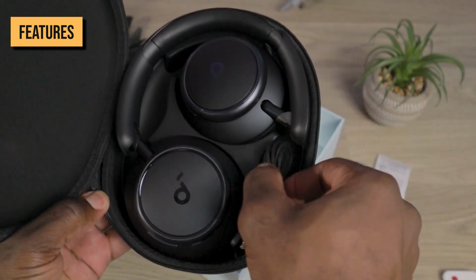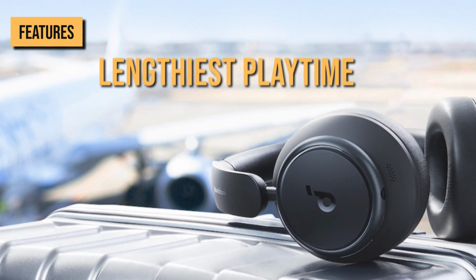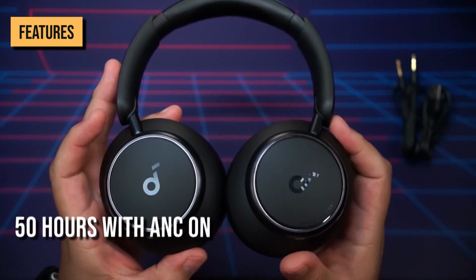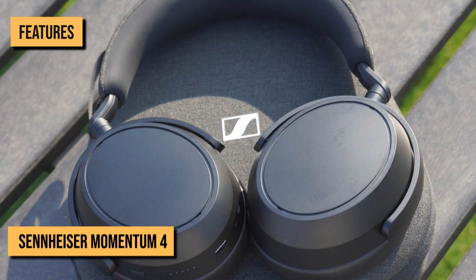After all, they built their legacy on selling high-powered portable chargers. It should come as no surprise that the Q45 has some of the lengthiest playtimes in the category, no matter how you use the headphones. A full charge gets you 50 hours with ANC on and up to 65 hours with ANC off, placing it in the same company as the Sennheiser Momentum 4.